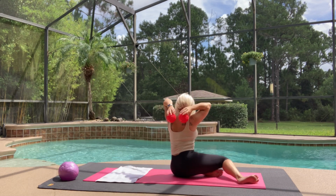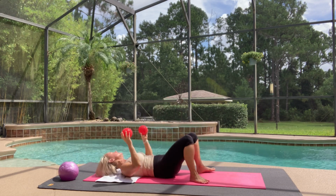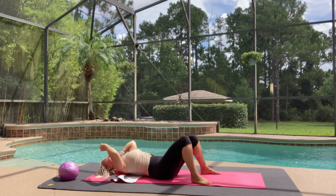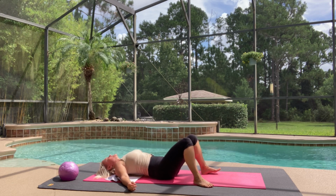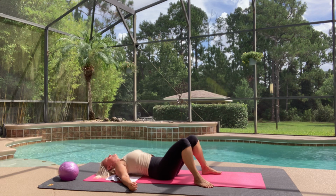All right, so place the balls here. Let me show you, right in your upper trap area, fairly close to each other. Your chest will be lifted here. Just take a moment. Oh, yeah, this feels good. Your chin will lift up towards the ceiling here.